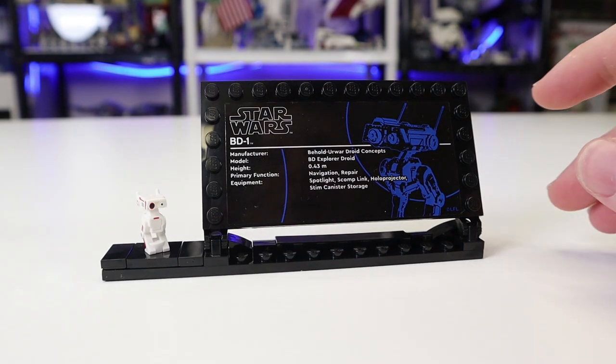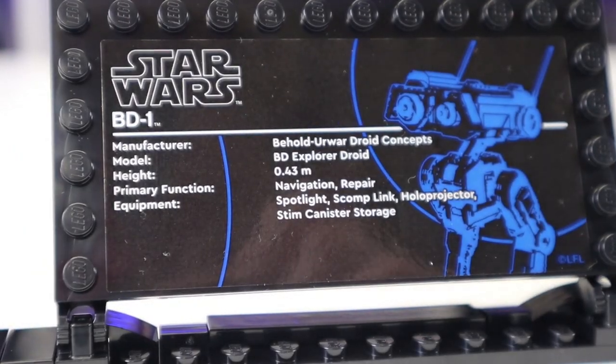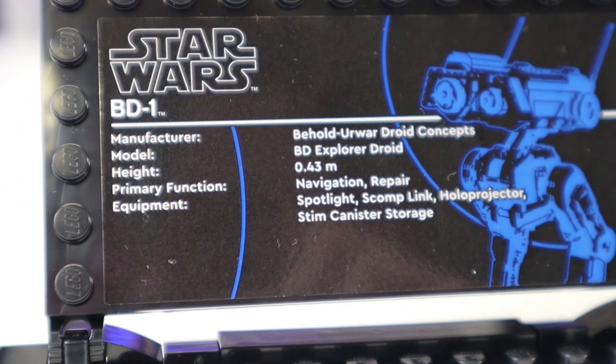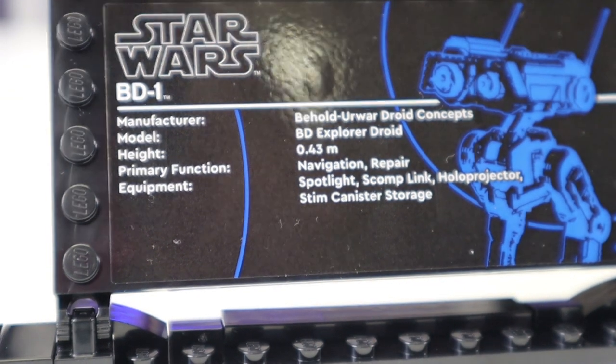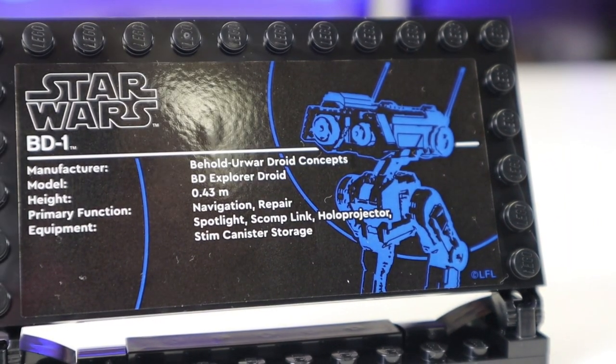I really found the rating for this set particularly interesting, and yeah. So, you do have the details here, like the manufacturer, the model, the height, the primary functions, and the equipment he comes with, obviously not all included in this set, other than the stim canisters, which we will show you in a bit. You also have a great depiction of the set right there. Now, with that said, let's take a look at the build.